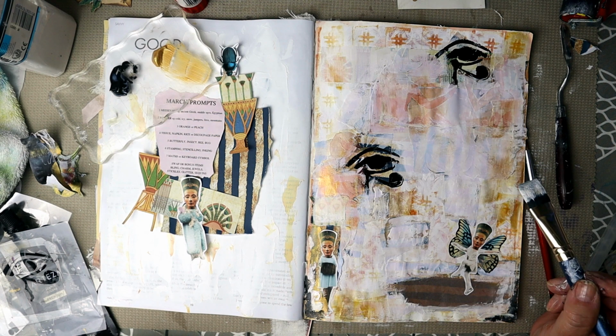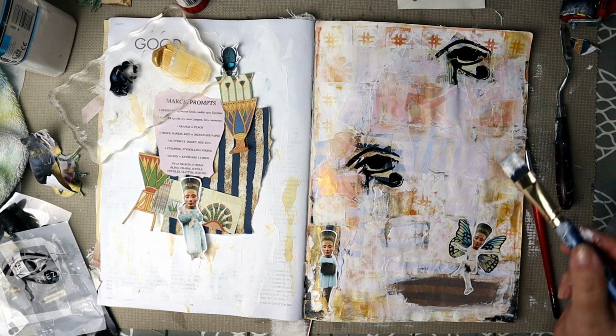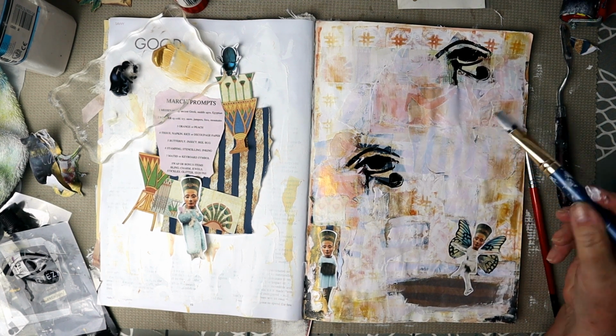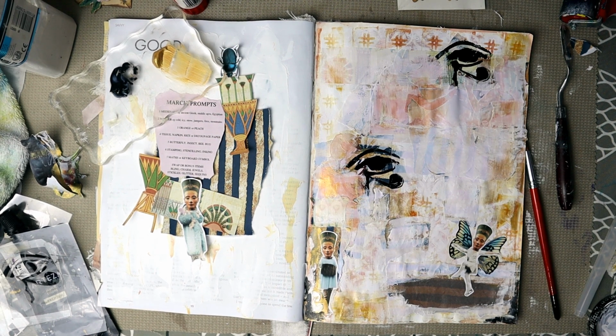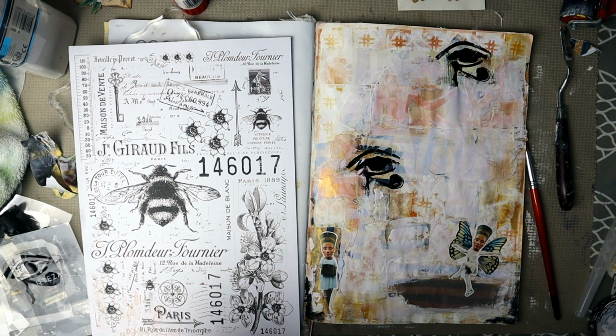My beetle. I pulled the beetle off. I need to put in another something, either a beetle insect or bee or something. What have I got? I've got butterflies, but I don't want to put another butterfly in. I've got this, which was a, what do you call it?